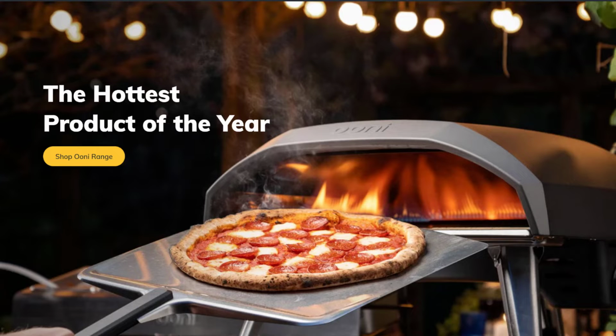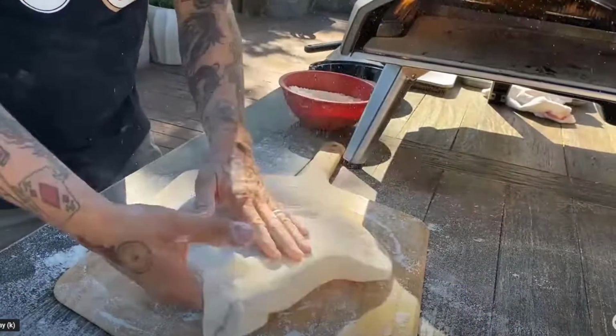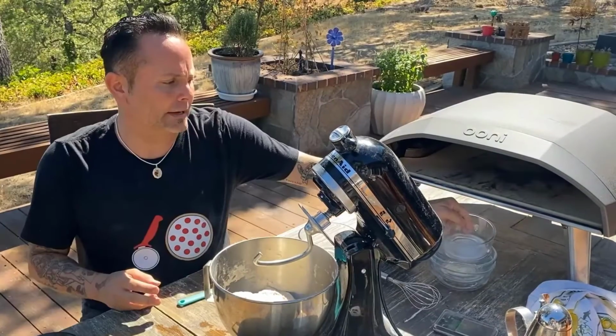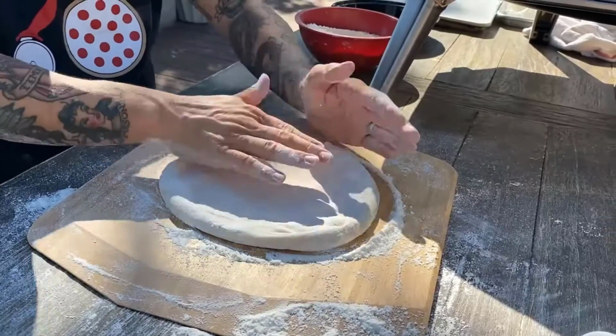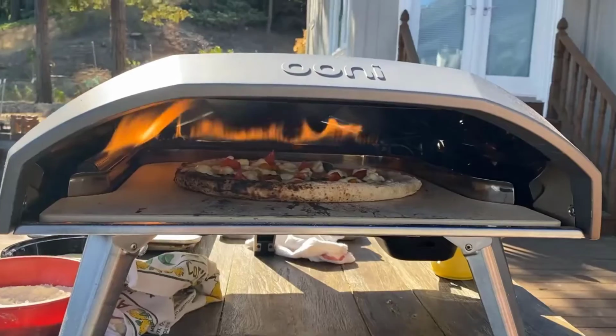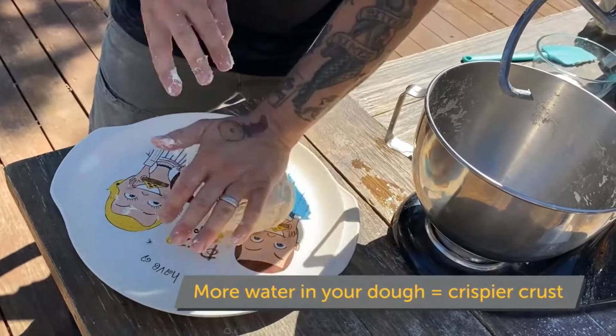The Ooni can get up to 900 degrees Fahrenheit, and that'll cook a pizza in 90 seconds. Now, you may not need to get up to that high temperature, but you can easily scale it back to the 700 to 800 degree level. I understand that the Ooni is a big investment, but if you're willing to make the investment in great pizza, Ooni is the answer. I don't think you can go wrong.